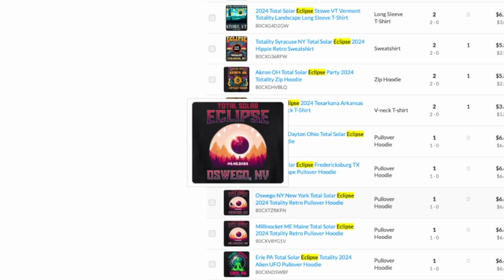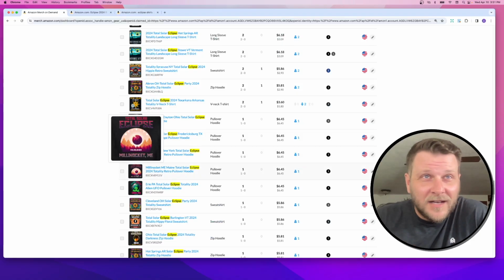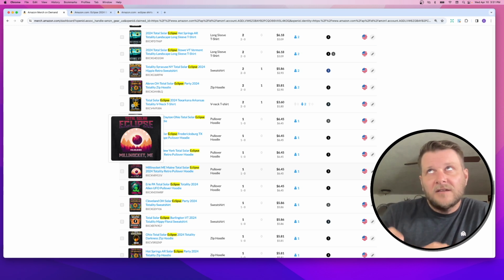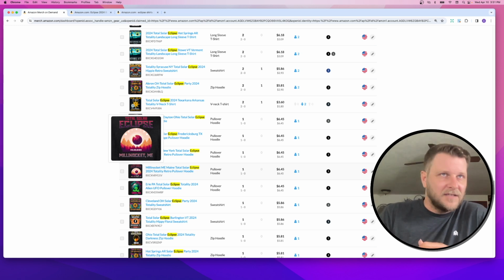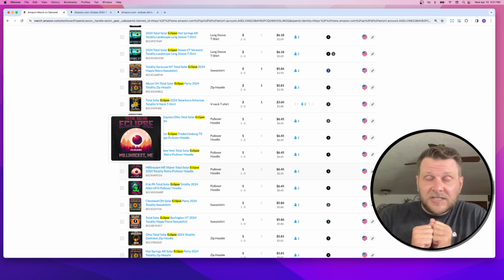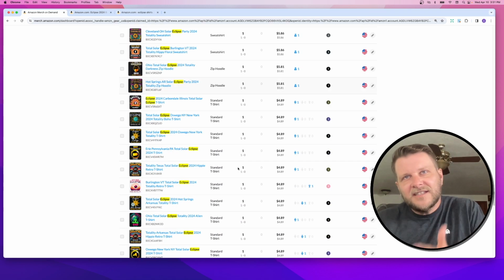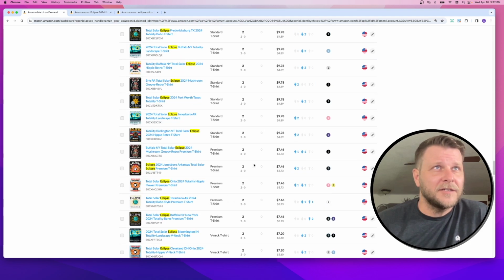Total solar eclipse, Oswego, New York, and I just scaled this out. Here's one for Millinocket, Maine. There probably weren't a lot of Millinocket, Maine solar eclipse shirts up. I don't know what the competition is for that, but when I scaled all these out, I just shot all those designs out into a broad area. And these things add up over time. So we'll take a look maybe at a couple other designs here.